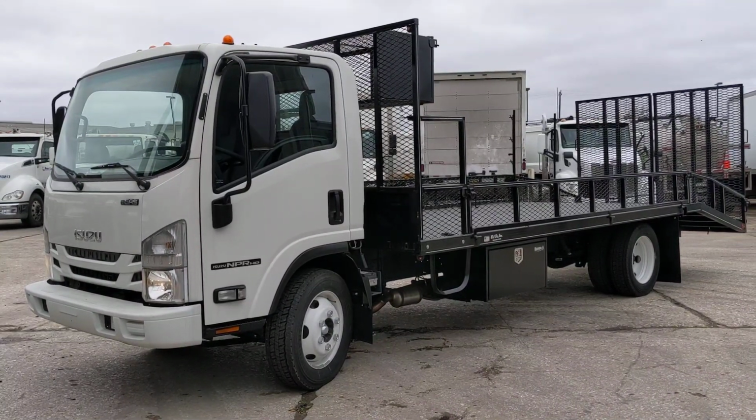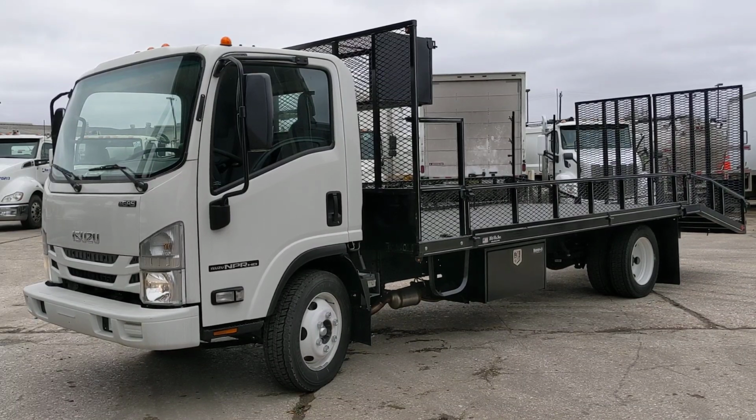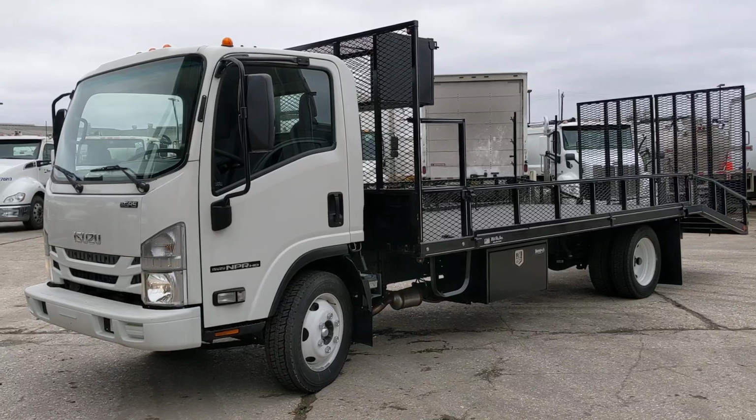This truck comes standard with a 5 year, 75,000 mile engine warranty, but we can add an extended warranty to take it out to 5 years, 125,000 miles.